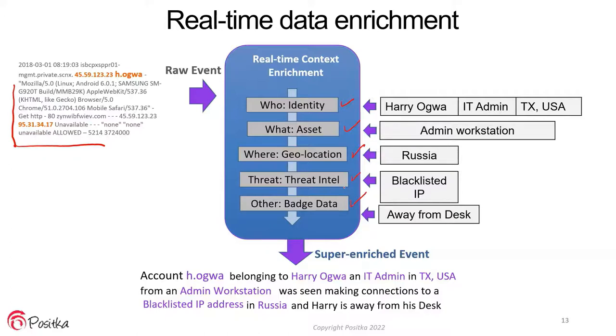Here comes the next-generation validation with data enrichment and log correlation. You will get all kinds of information. For example, who has been involved? Harry has been involved and he is the IT admin for that particular organization. What asset is involved? Is it a normal endpoint, an admin workstation, or a server? Details are there. Where is the geolocation from which the IP has communicated? Is the IP blacklisted or not? That kind of information, based on the threat intelligence source, we were able to get.